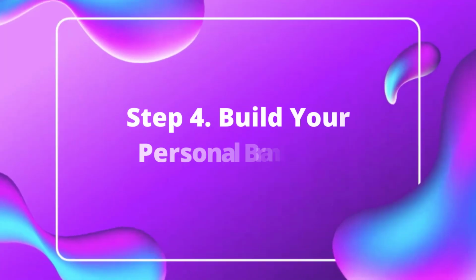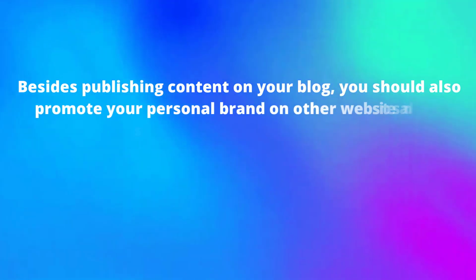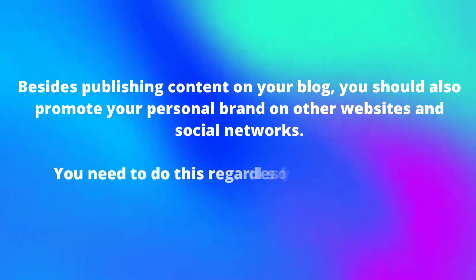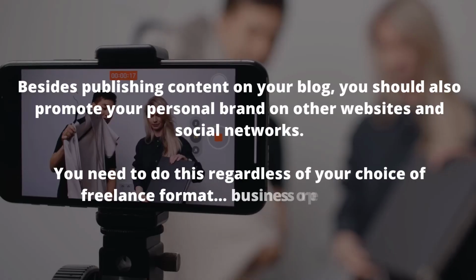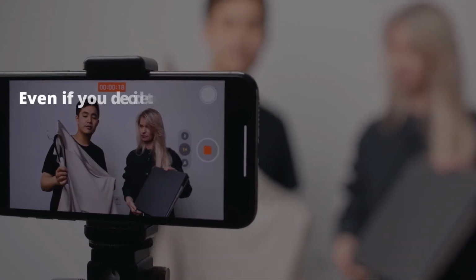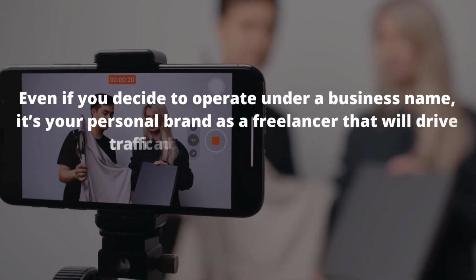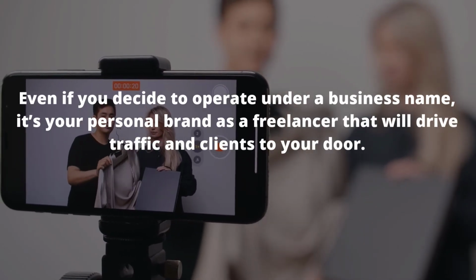Step number 4, build your personal brand. Besides publishing content on your blog, you should also promote your personal brand on other websites and social networks. You need to do this regardless of your choice of freelance format, business or personal. Even if you decide to operate under a business name, it's your personal brand as a freelancer that will drive traffic and clients to your door.